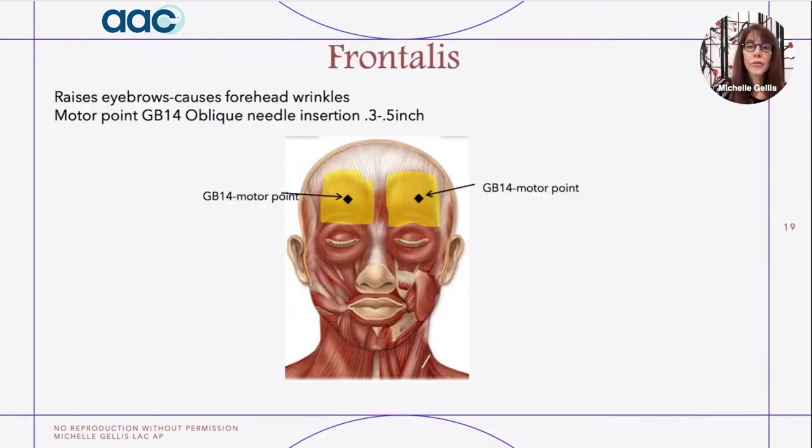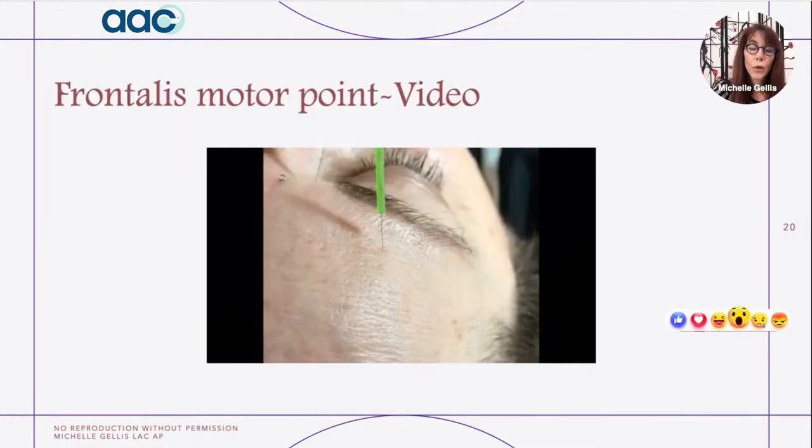So here we have the frontalis muscle, and the motor point for the frontalis is, fortunately for us, easy to find, gallbladder 14. If you wanted to work with the frontalis muscle, which wrinkles the forehead and raises the eyebrows up, you would put the needle straight in on a very, very slight oblique angle, and you're going to go into the muscle, but not through the muscle. Depending on how thick their forehead skin is would determine how deep you have to go before you hit the muscle. So here's a quick video.